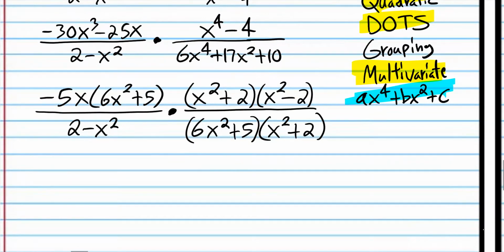So we don't really have to use the F and the L of FOIL because we designed it so that those work. So all we need to really do is just use O and I of FOIL. So O is going to be 12x squared and I is 5x squared. Add those and you get 17x squared. So that's exactly what we want.